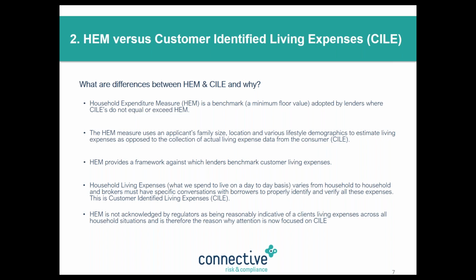Now, probably up until the last 18 months, many of the banks, if not all of the banks, had been using in the old days HPI, Henderson Poverty Index, but more recently the household expenditure measure, to go into their servicing calculators as the assessed living expenses of a certain applicant or applicants. What APRA has looked at over recent times, backed by ASIC, is that HEM is a baseline. It's virtually like the Henderson Poverty Index. It was the least amount assessed to be required in a certain situation of living expenses for somebody to survive.